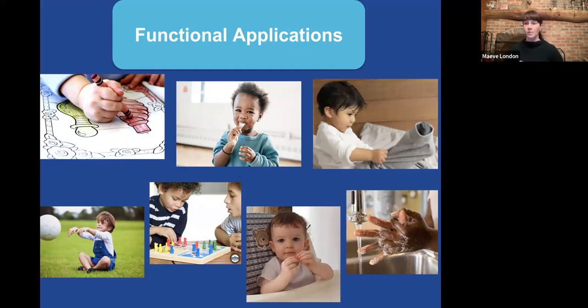Children need fine motor for their gross motor games. When they're grabbing onto a ball, they are relying on those fine motor muscles to collapse around that object. Similarly with interactive games with their peers, if they're working on a board game or Connect Four or something like that, they're going to rely on that pincer grasp to be able to use the different tools of that game functionally.